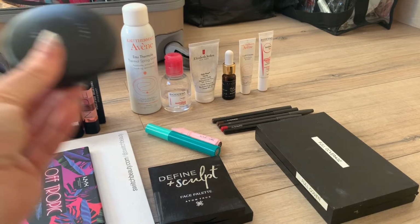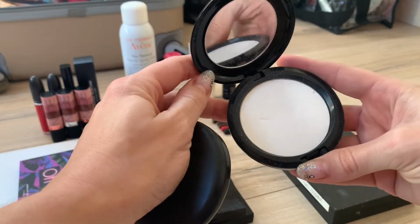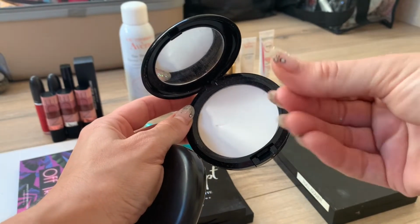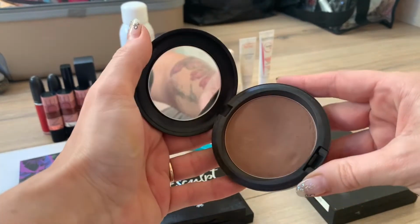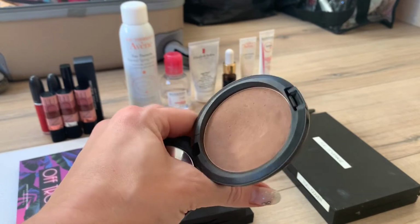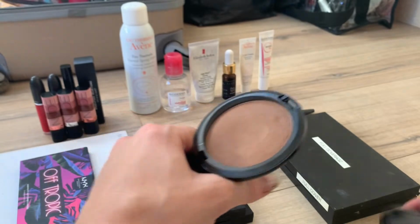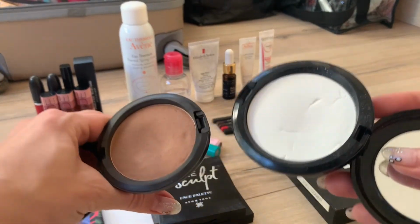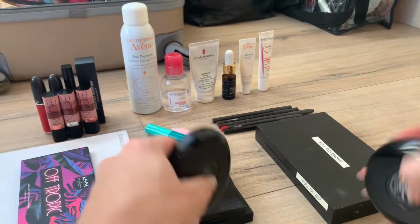For powder, I would pretty much just have these two. This is Prep and Prime Transparent Finishing Powder. It's a white powder that is actually quite transparent when it comes onto the skin. And then this is Deep Dark Blot Powder, which would work for most medium, deep to deep skin tones, and for the mid-toned skin tones to light skin tones, I would use this. So that's pretty much all the powder that I need.